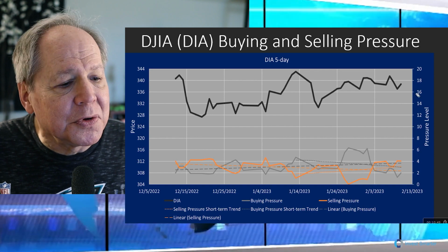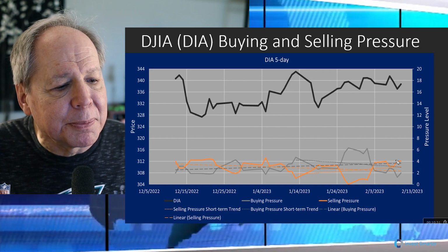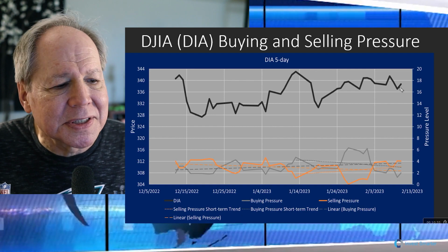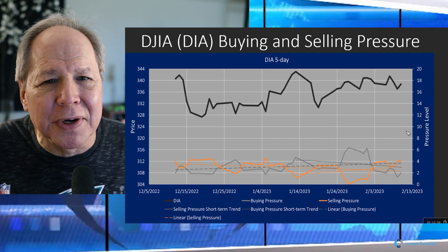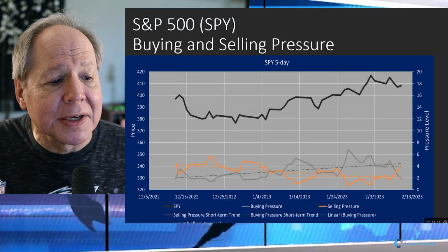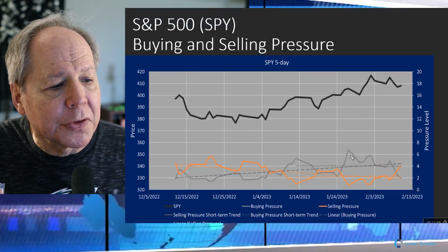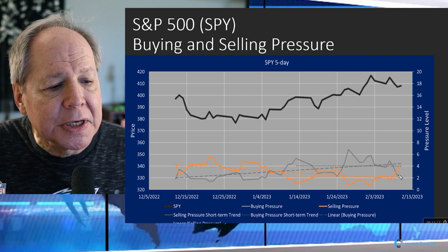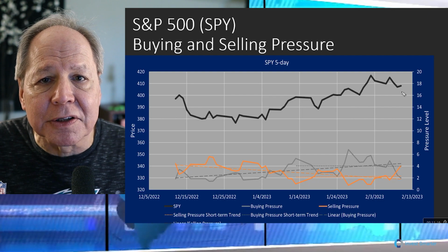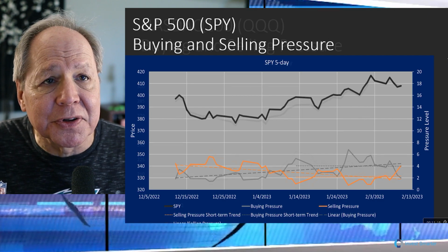Well, no surprise here. You can see that the selling pressure is above the buying pressure, and you can see that things have been kind of going sideways. So kind of floundering is the way I would describe it. And what about the S&P 500 buying and selling pressure? Similar picture, although we had stronger buying pressure here, and now they recently crossed over, and the S&P has pulled back a little bit recently. Not a bad picture though yet.